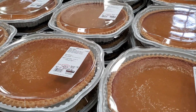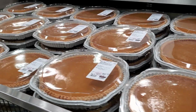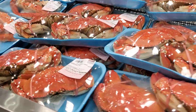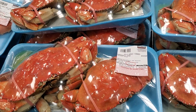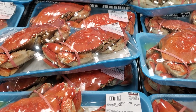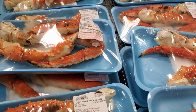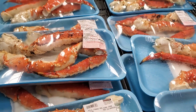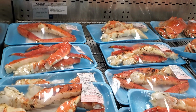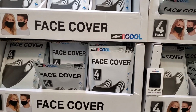$5.99, they brought out the pumpkin pie. Wow, it's kind of early. Very early. And over here, you guys, okay, we got the crab. And that crab is $33. $35, depending. And gosh, these are so expensive now. Unbelievable. $42 right here. One is $30. You get a 4-pack by 32 degrees.